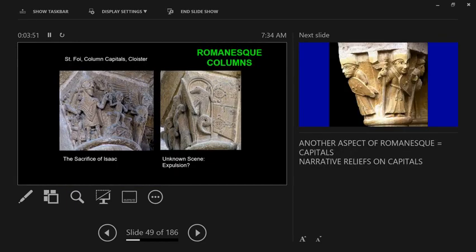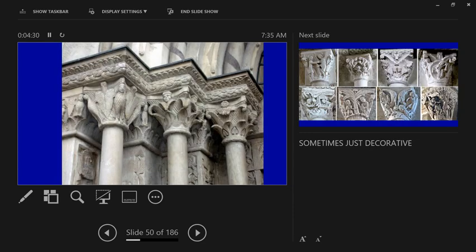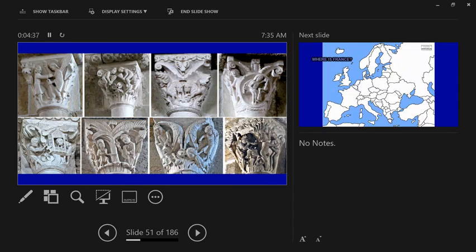All right, so let's go into the Romanesque columns. We're looking at the capitals of the columns in Romanesque churches. We no longer have a Doric order, no longer Ionic, no longer Corinthian. They use the capitals as a place to tell little narratives, narrative reliefs on the capitals. Or sometimes it's just decorative. If we look up at the capitals, there's all kinds of fun little pictures that we see. Sometimes it tells a story, sometimes it's just decorative.